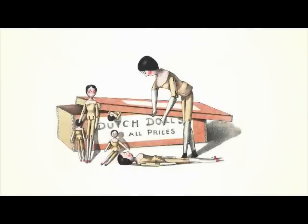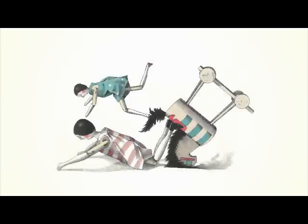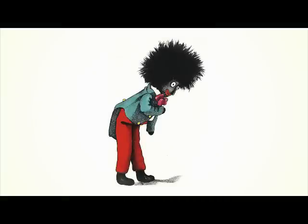The first toys that come to life are the Dutch dolls of the title, and the first thing they do is to find an American flag with which to make themselves some clothes, an action that in America is probably treasonable. They get up to all sorts of antics, until from out of nowhere appears the Golliwogg.